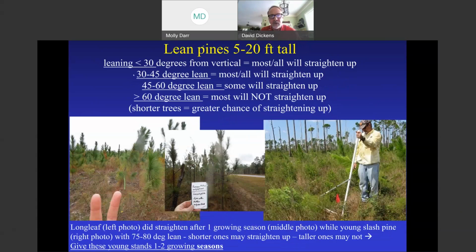Trees that are 5 to 20 feet tall, if they're leaning less than 30 degrees from vertical, just about all of them will straighten up. 30 to 45, most of them will straighten up. 45 to 60, some will straighten up. Greater than 60, most will not straighten up. Although we are seeing some straighten up if they're in that 5 to 10 foot class.